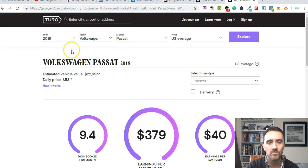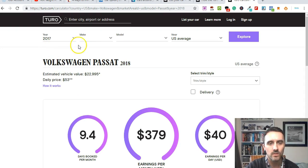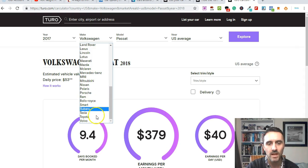So you can come up here and you can play around with this. You can go down to the drop down box and go to the year and make a model. If we go down to this here again, you can just go through and have a look at this. Maybe let's say Aston Martin, let's have a look at that.